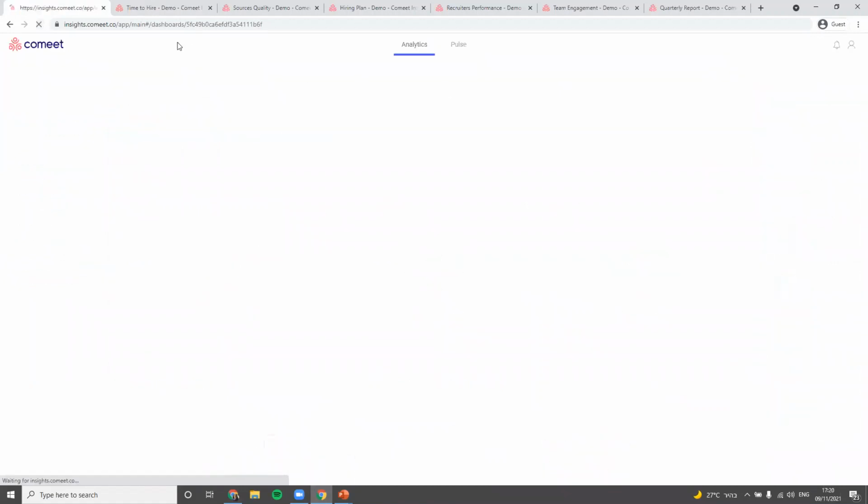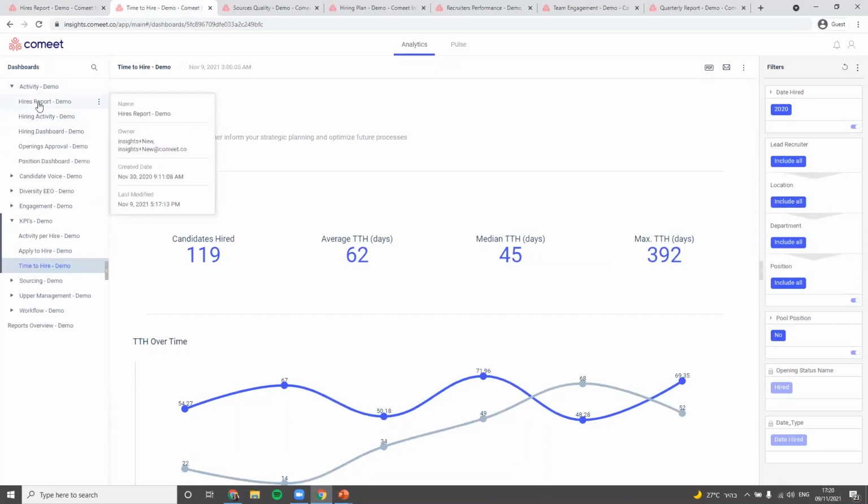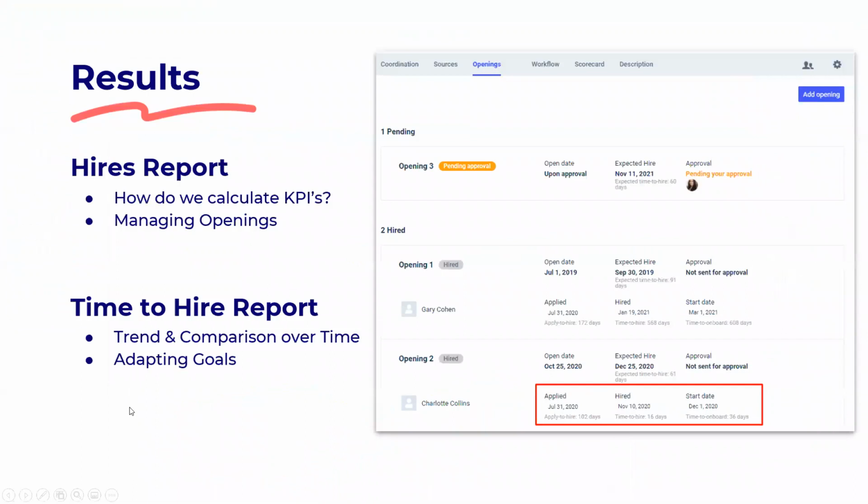Let's go back to the hires report, which I can see is deciding to give us some trouble. As I mentioned, it's a demo account, so I'll make sure to update it and we'll try to check it a little bit later. So thanks for your patience on that. I'll try to open it from here as well. So let's go back to our presentation.